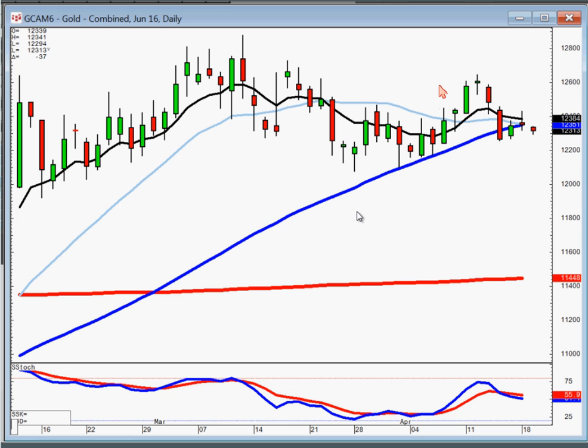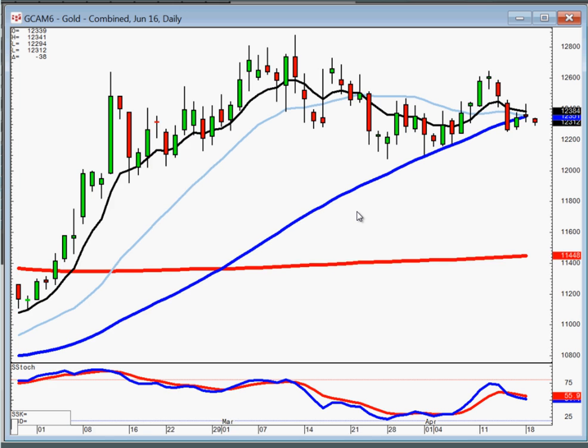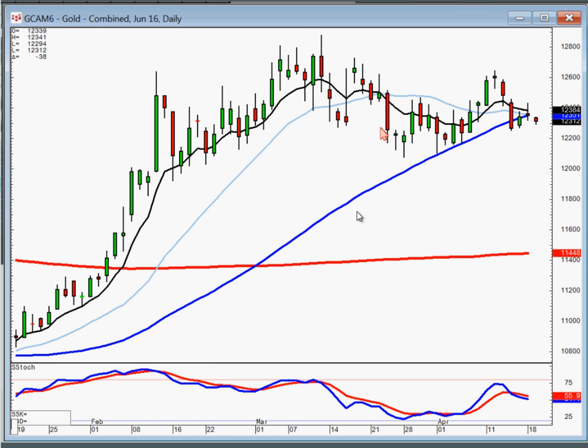Gold started back up, traded a little bit positive today. I can see after hours it's trading down, but it's only trading down $3.70. So what we might be looking at on a longer term basis is kind of a big fry pan bottom setup.